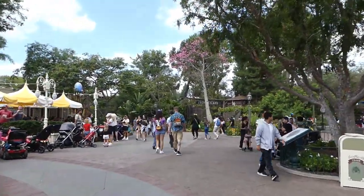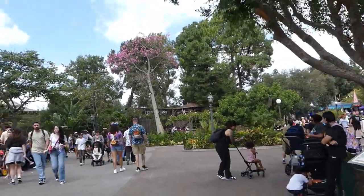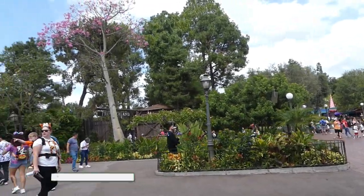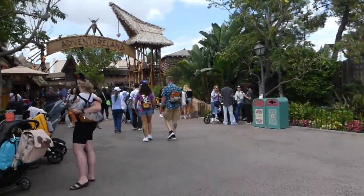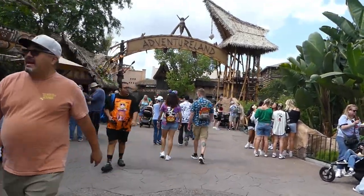Walking through Frontierland, let's see if we have Indiana Jones available. And if there's not much of a line, then we're probably going to try that. We don't have the Fast Pass today, so we're probably just going to have to wait for rides.